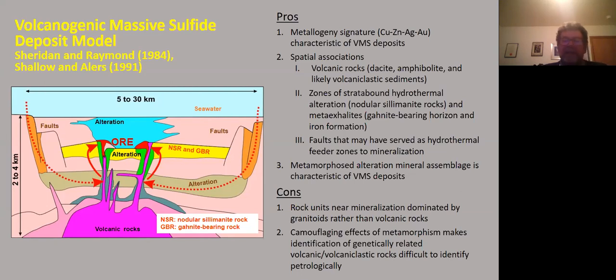The cons against this is that there is a dominance of granitoids rather than volcanic rocks, and the volcanic rocks at present are very hard to identify. I mentioned the Potosi equivalent is possibly a metamorphosed rhyolite. There are mafic igneous rocks, there are some gabbros. And as I mentioned, the camouflaging effects of metamorphism and deformation make it pretty hard to go back and see if there's a volcanic or volcaniclastic component to the metasediments.